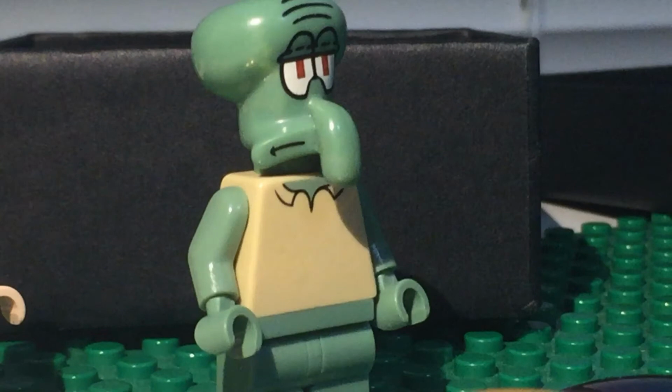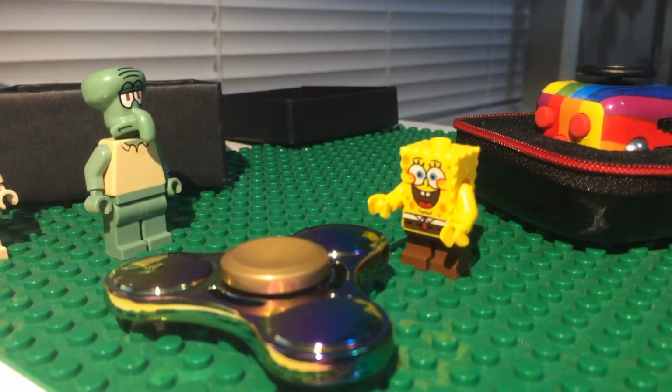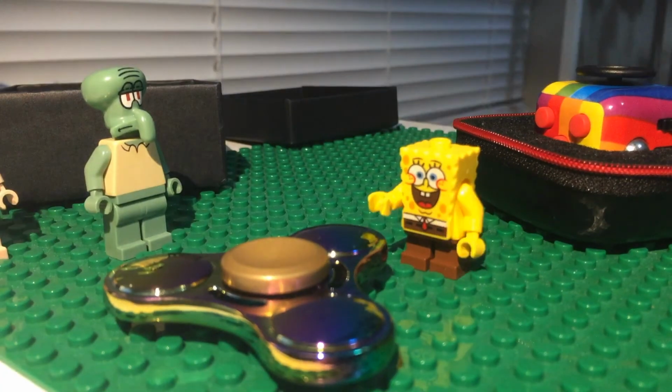Well, I guess there's nothing to do other than play with it, I guess? Cause we're all bored. Well, you are right, Squidward. I can't wait to start spinning this thing. Yeah!